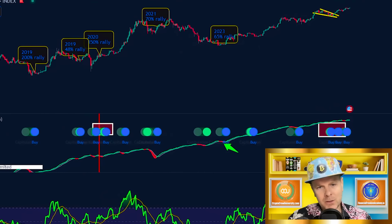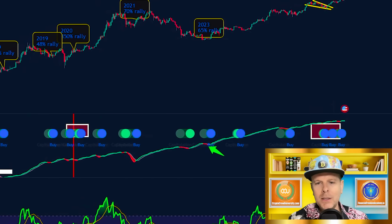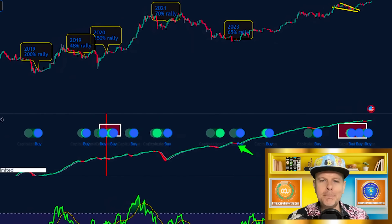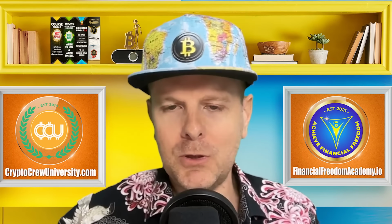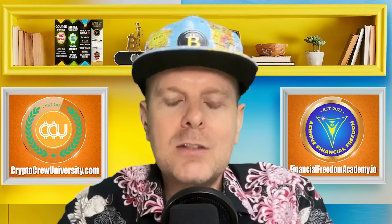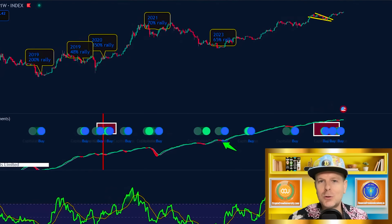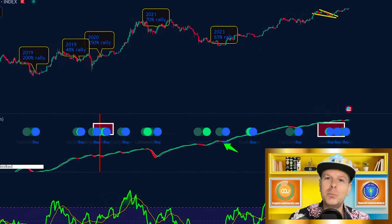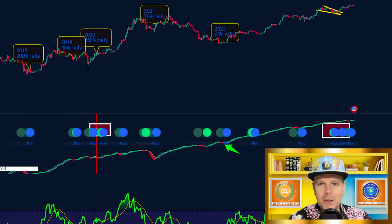Now, let's think of it in this context. The miners capitulating, what does it mean to the market? Well, it means that it's an accumulation zone, right? When miners give up, it's usually a good time to buy. When people give up in crypto, that means the RSI is at its lowest level, meaning like everybody's selling. That's always a good time to get into the market, especially when miners start to recover, which is what this blue dot represents. Not only did they give up, but they have recovered, they're back in action, and you see the trend play out as such.